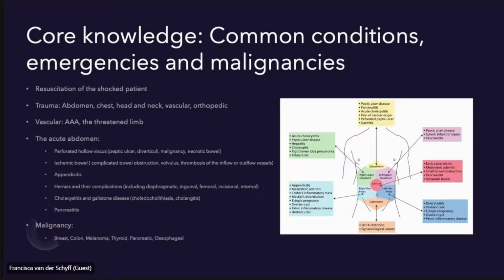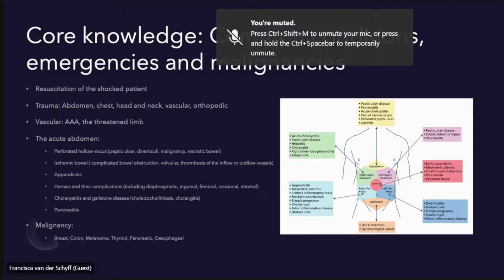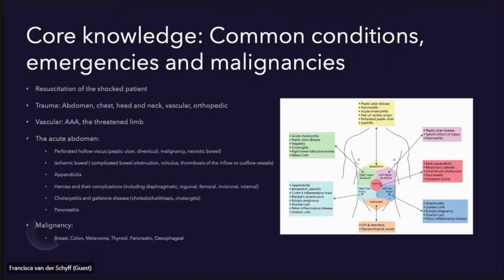You will need to know your trauma of the abdomen, chest, head and neck, vascular and orthopedic. Okay. In vascular, again, the emergencies would include the abdominal aortic aneurysm and the threatened limb. If you don't know those things, it's difficult to pass you.